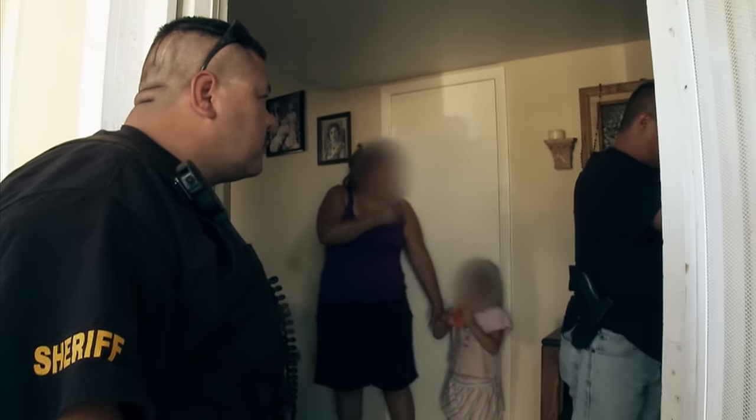Okay. There's obvious indicators that we look for on a drop house. The indicators don't exist here on the inside. Nothing that we're looking for.